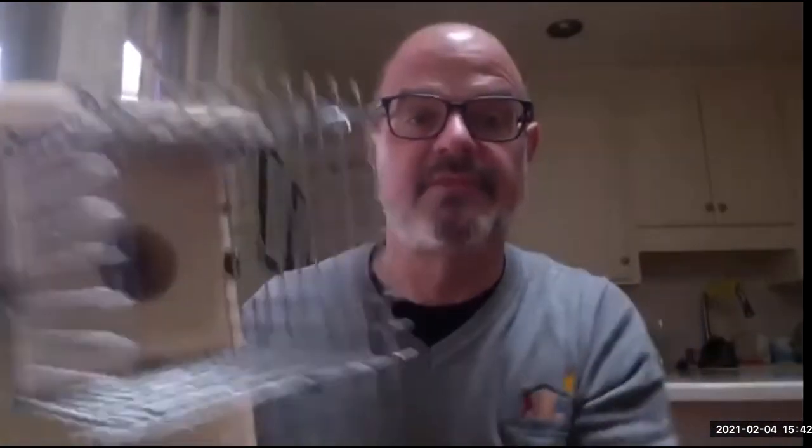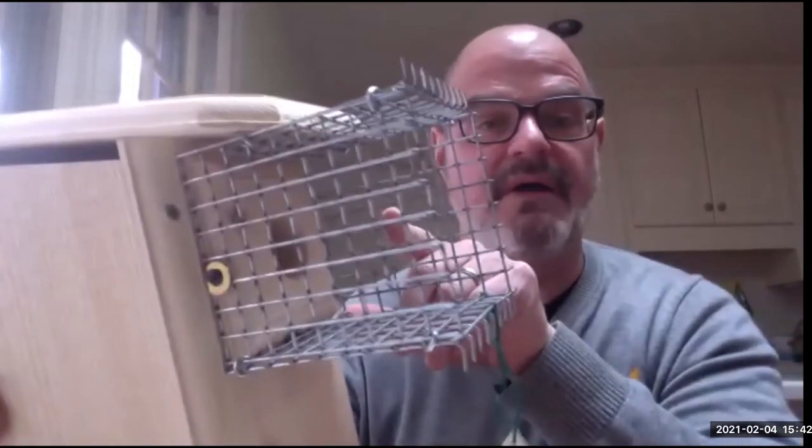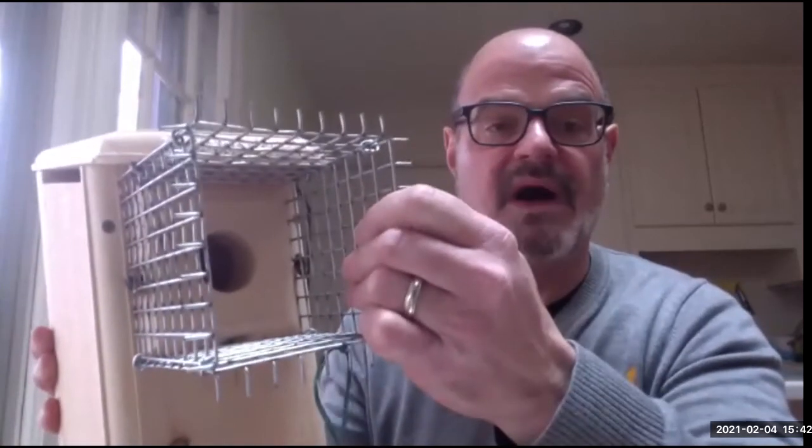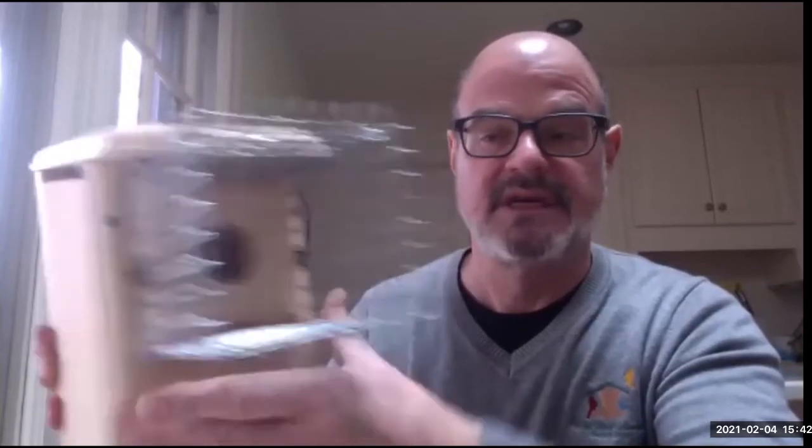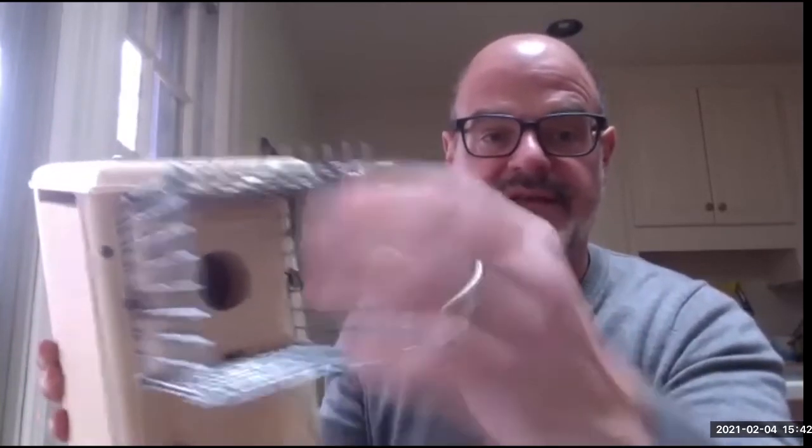All right. So this is a bluebird box. It's good. We can see it. Okay. Yep. So this is the whole thing. And then on the front, this is the guard I was telling you about. This is a wire guard that just affixes to the front of the box, and it's got these pointy things that stick out. They're not going to puncture anything, but they're sharp enough to be uncomfortable. So a snake would not want to drag its belly over this, and a raccoon simply can't get in here and cause trouble.